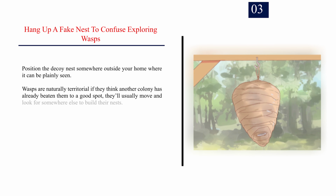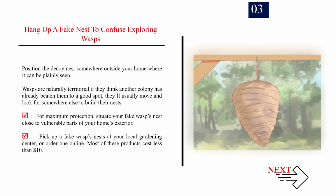Number 3. Hang up a fake nest to confuse exploring wasps. Position the decoy nest somewhere outside your home where it can be plainly seen. Wasps are naturally territorial. If they think another colony has already beaten them to a good spot, they'll usually move on and look for somewhere else to build their nests. For maximum protection, situate your fake wasp's nest close to vulnerable parts of your home's exterior. Pick up a fake wasp's nest at your local gardening center, or order one online. Most of these products cost less than $10.